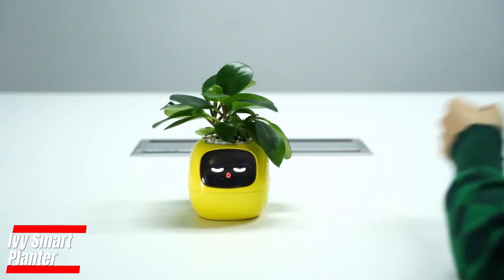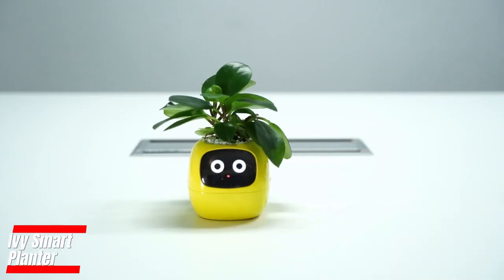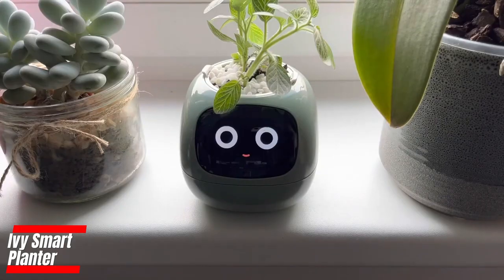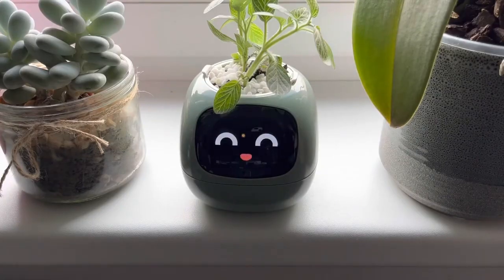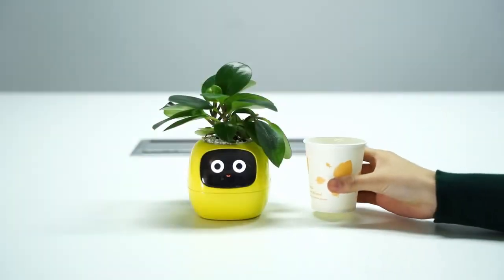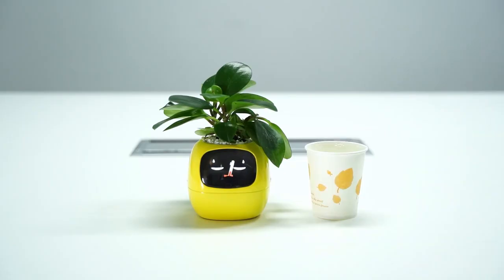Introducing the Ivy Smart Planter, the perfect solution for indoor gardening enthusiasts. This USB rechargeable flower pot not only adds a touch of elegance to your home, but also takes the guesswork out of plant care. With its built-in sensor, the Ivy Smart Planter monitors soil moisture levels, ensuring your plants get the right amount of water at the right time.